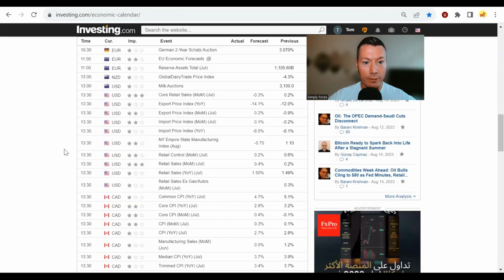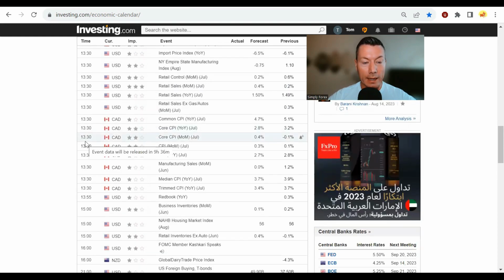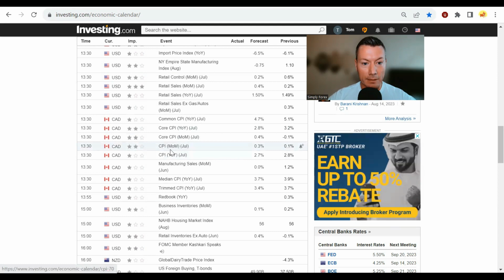If we carry on down, guys, the next piece of news we're interested in is this. At 1:30 London GMT, coming out of the States, we've got core retail sales and retail sales. Again, two 3-star ratings that can really move the US dollar. This is important, guys, because it's basically asking, are consumers going back out and spending? And then finally, guys, at the same time, 1:30 London GMT, we've got the Canadian dollar CPI. Again, they give it a 2-star rating here, but I would give this a 3-star rating. Keep an eye on all of these figures.